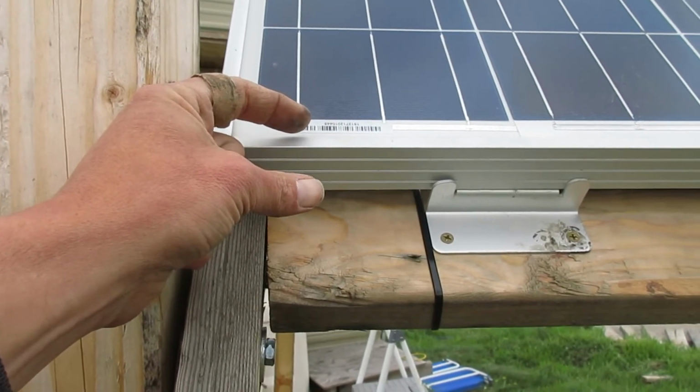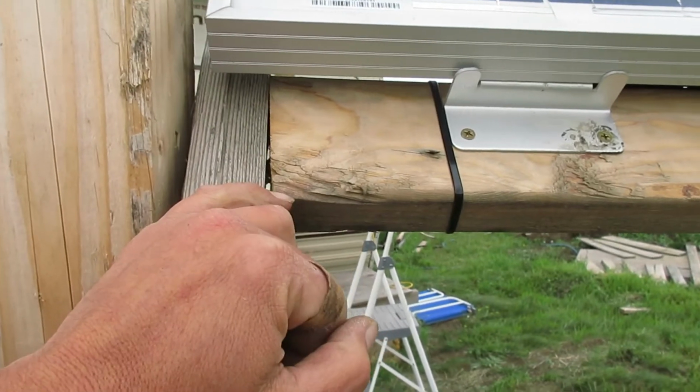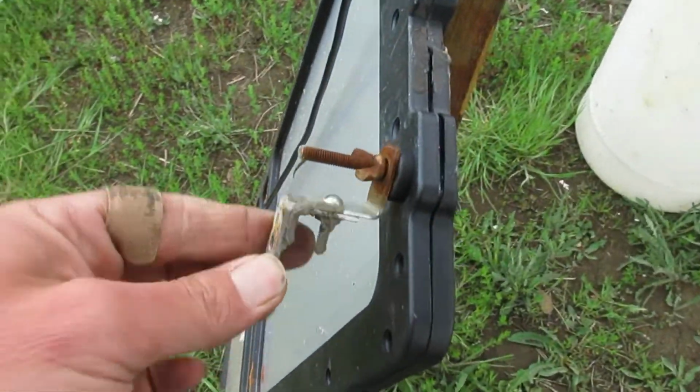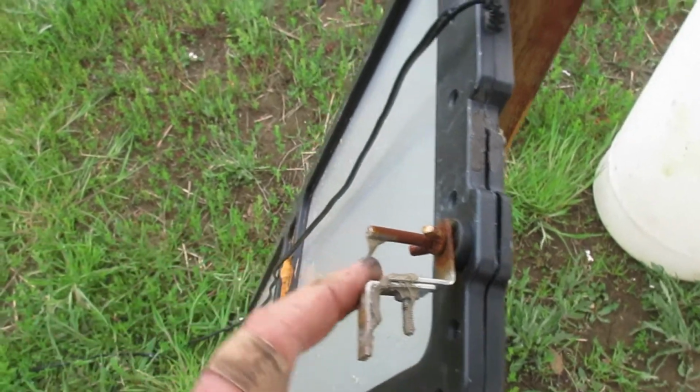Or I might make something out of wood, make wood brackets or something. I don't know. We'll figure something out. I also do have these guys here. It has these mounts on it, so I might take these mounts off and put them on there.